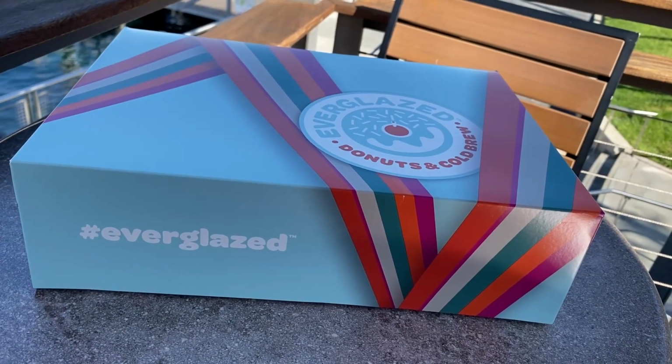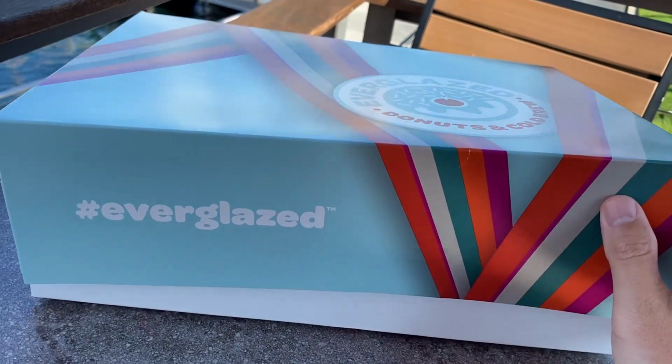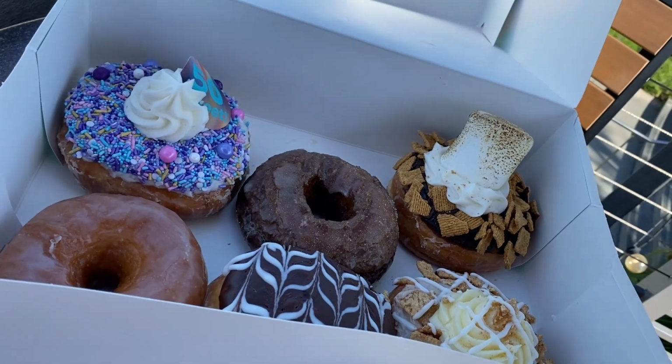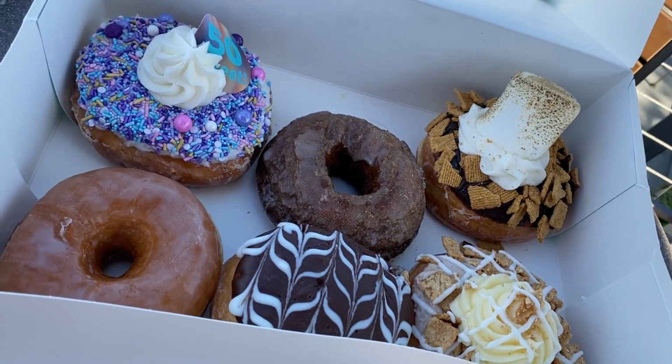So first, we're going to take a look at the boxes that these come in. Let's give a look here. Ooh, look at these donuts. Let's get a great shot of these donuts on the inside here.